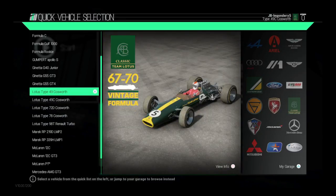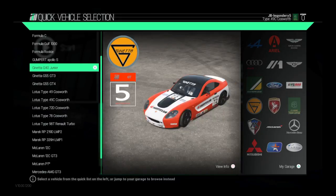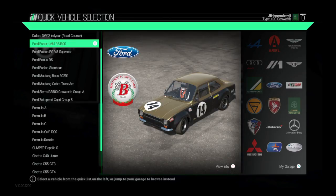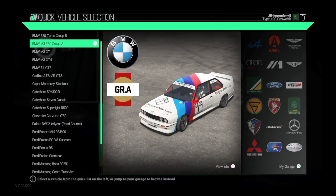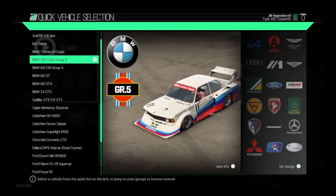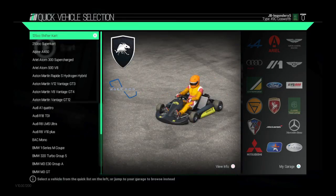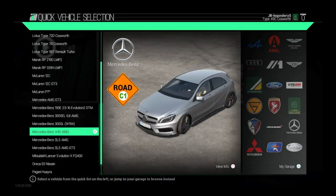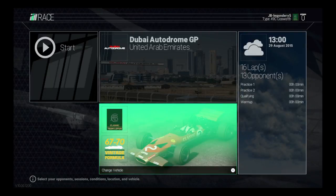You've still got the Lotus Type 49 Cosworth, the Lotus Type 78 Cosworth, the Golf 100 still to go. They've still got the historic touring car B category still to go. They've still got this track. They've got the GR.A category still to go. And then right the way down here at the bottom, still to finish, they've still got this car, the Mercedes-Benz 300 SL W194 still to go. And you've still got all those races to go.